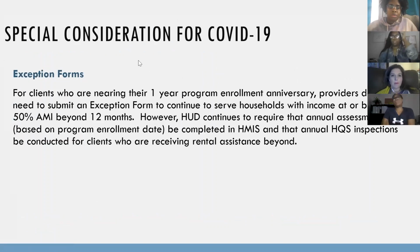Another special consideration during COVID, the exception forms for clients that are nearing 1 year program enrollment anniversary. Providers will not need to submit an exception form to continue to serve the household with income at or below 50% AMI beyond 12 months. However, HUD continues to require that annual assessment based on the program enrollment date be completed in HMIS, and that the annual HQS inspection be conducted for clients who are receiving rental assistance beyond that.